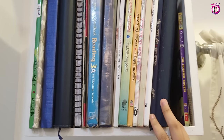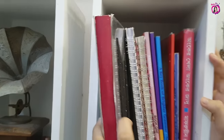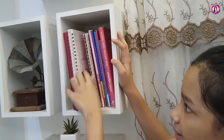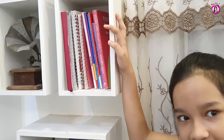This is a little spoiler of what's gonna be. I wrote a lot of things in it. So yeah, over here I have my BTS journal, my normal journal, my sketchbook that I finished a long time ago, and I'm gonna teach you about it. And I also have a little plant over here.